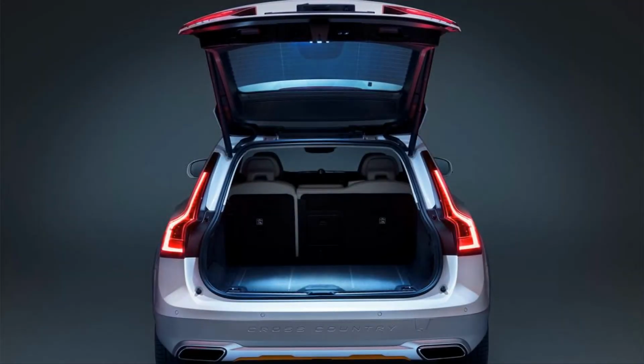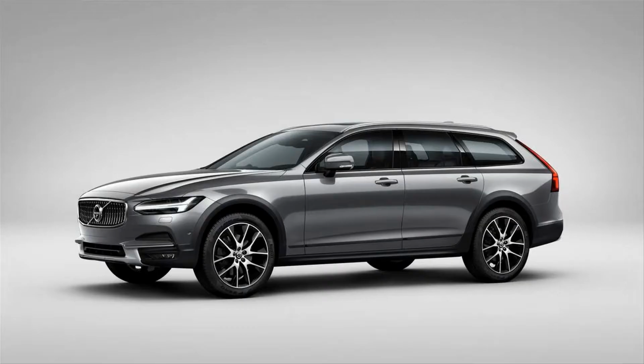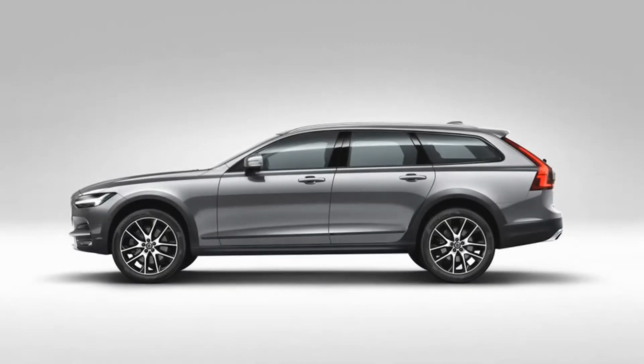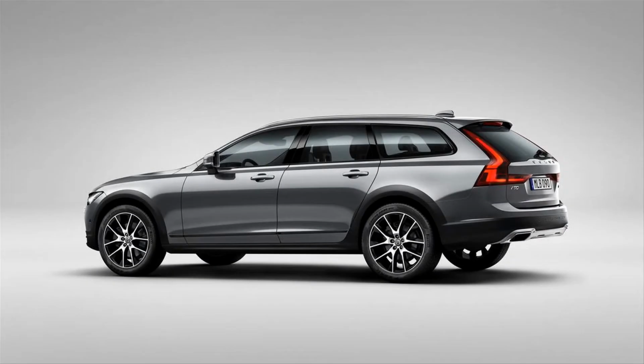The light and communicative steering is perhaps the greatest surprise when it comes to driving dynamics on and off the road, with the wagon offering the agility of cars a couple of sizes smaller. While all-wheel drive systems have traditionally given previous Cross Country models a bit of a dull ride and wooden steering, none of those qualities are present in the new V90, which serves up mostly flat cornering as a bonus.